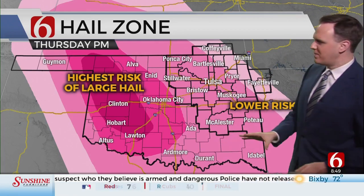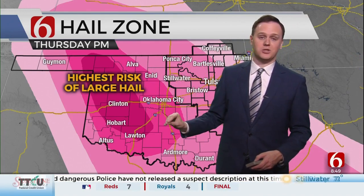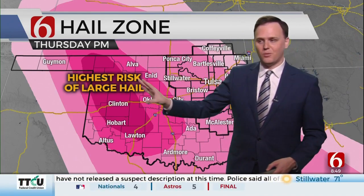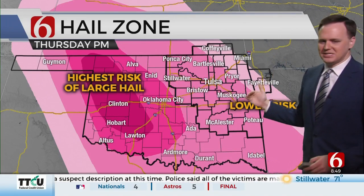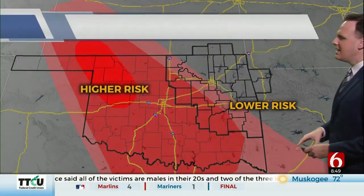A lot of colors to look at here. Basically, we're kind of seeing that bullseye. We talk about the potential for extremely large hail with these storms this afternoon and this evening in western Oklahoma. We should see hail sizes diminish somewhat later tonight as storms make it to our side of the state, but there'll be a hail risk.